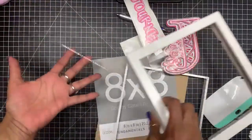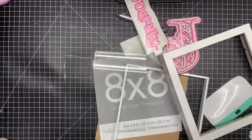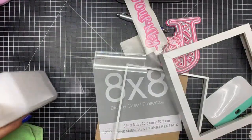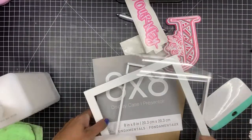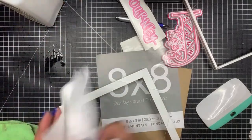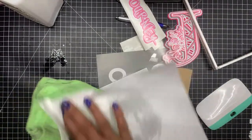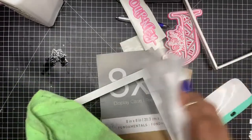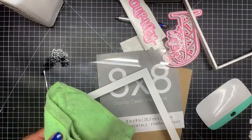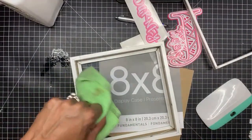So, first thing first, you got to prep your glass. Guys, definitely always have yourself a piece of microfiber cloth. This one looks dirty, but it's clean. So this is how I'm going to clean my glass. So now you want to clean your glass with alcohol. And you want to clean it really good, both sides. Make sure you don't got no print, ink, or anything on it. Okay? Let it air dry. Put it back in the spot. Don't touch it.